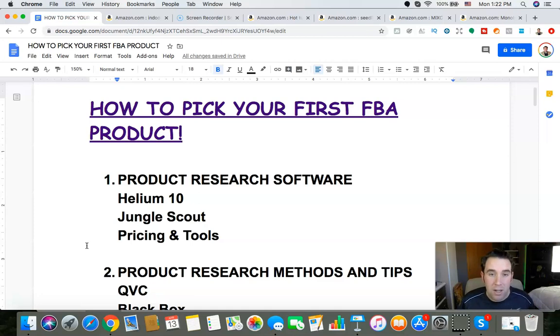And you really just need it for the first month while you're doing product research, looking for that product, validating you have a good product idea, and doing keyword research for your listing.